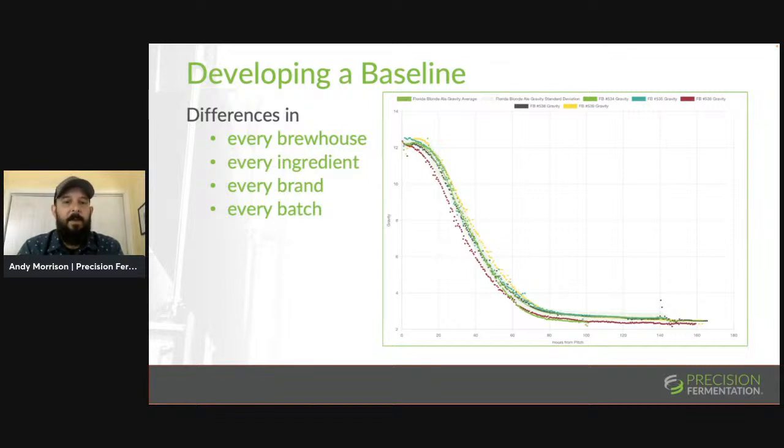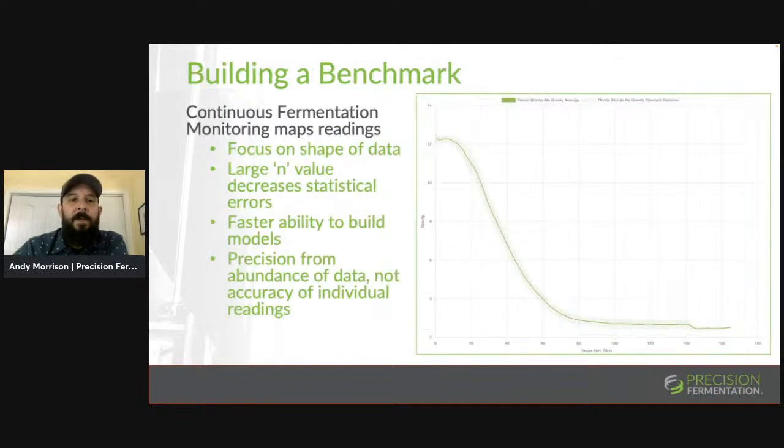So being able to rapid fire measurements and look at those repeatedly over these data sets starts to give you this idea of how much information you can glean and how quickly you can build models on this stuff. And so from there, being able to take multiple batches and build that into an aggregate benchmark is kind of key.